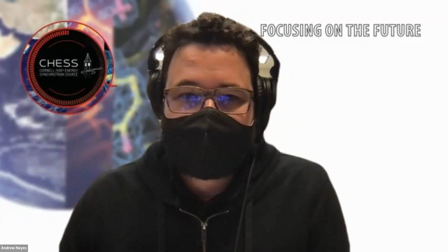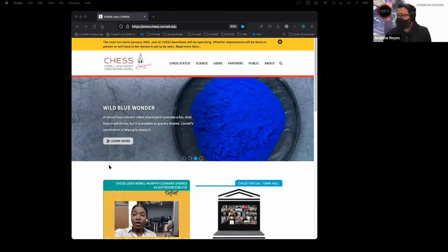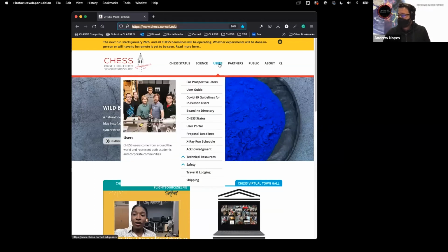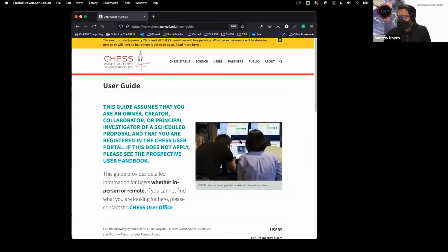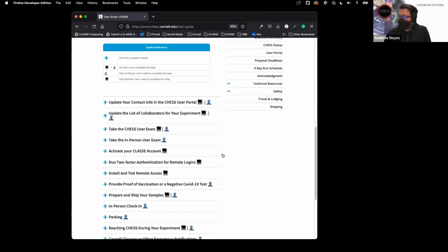I might do another little plug for the CHESS website. Since everything is changing frequently, we're going to do our best to keep this tab here for users updated with the most recent information. Katie pointed this out before. There is a user's guide, which has detailed information for people that are remote and in person.